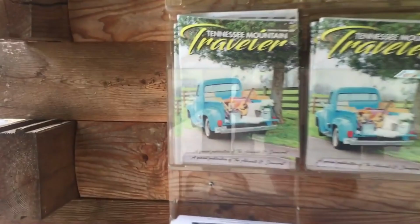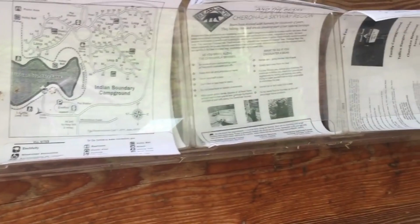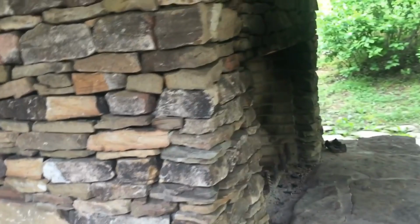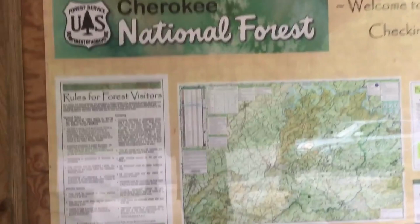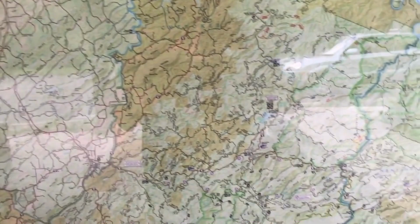They have some reading material here. What to do if you encounter a bear. Map. More info. Family campground. There's a fireplace here. And a fan. Cherokee Forest rules for forest visitors. But look at this.